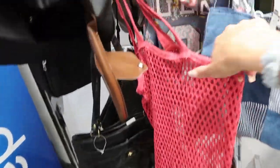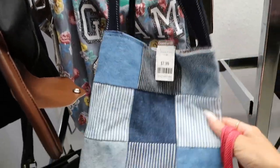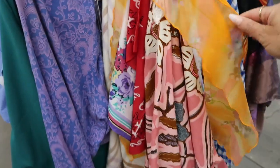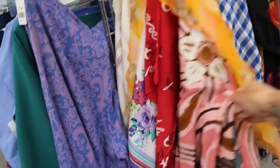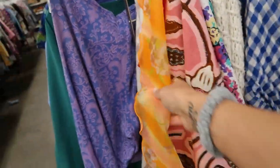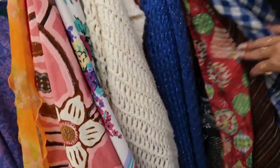And that one's good for like a beach bag. This is cute, but I feel like it's kind of expensive for $8. I feel like that should be like $4. Ooh, I like this little orange scarf, but it's too small. I was hoping it was like a really big square one, but it's kind of skinny. I like the sheer material though.